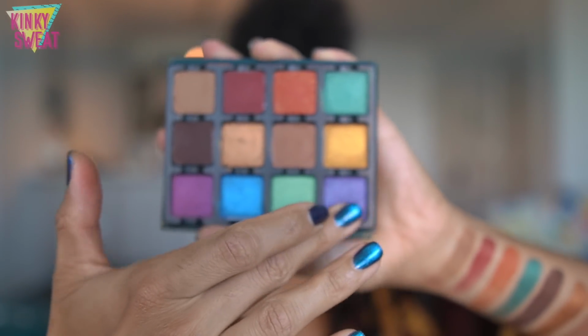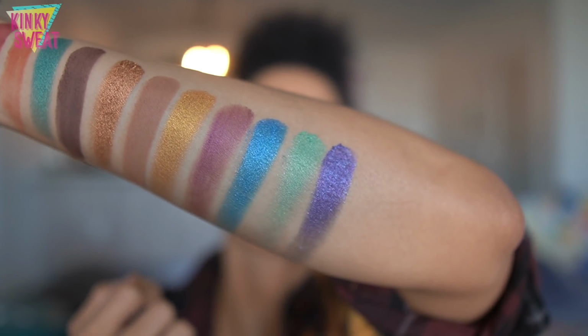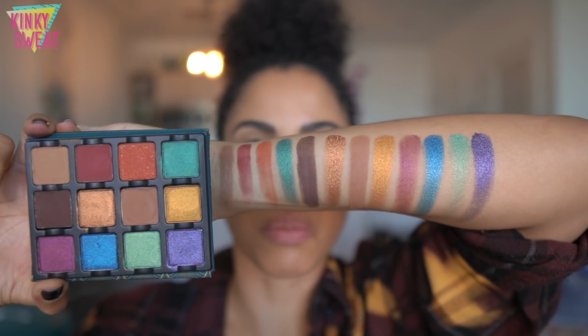And lastly, we have Velveteen. Mid-tone purple with a demi duochromatic metallic finish. So here are all the swatches for Bijouxette.